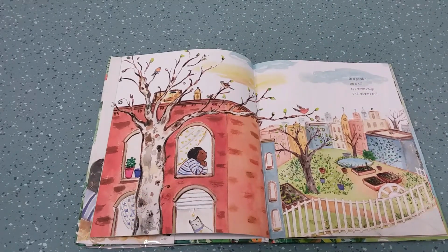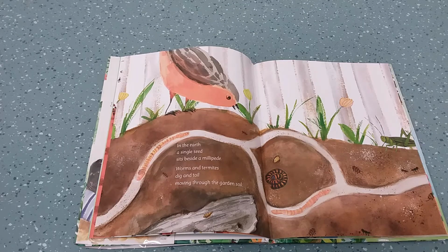In a garden, on a hill, sparrows chirp and crickets trill. In the earth a single seed sits beside a millipede. Worms and termites dig and toil, moving through the garden's soil.